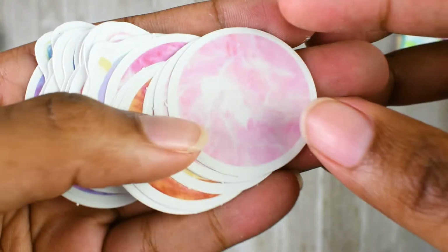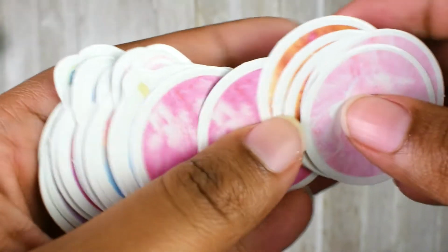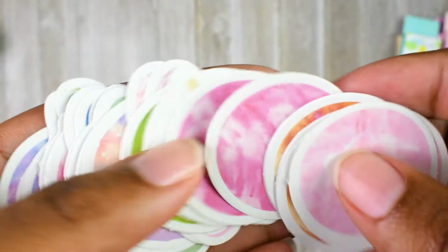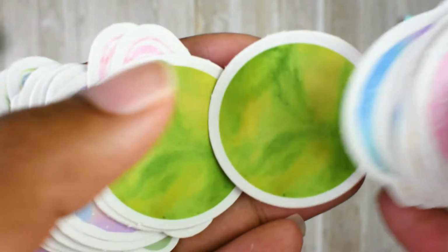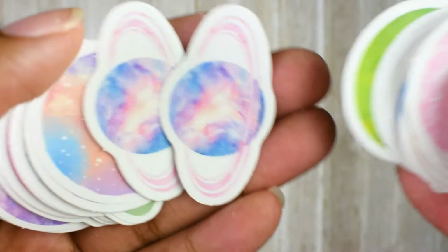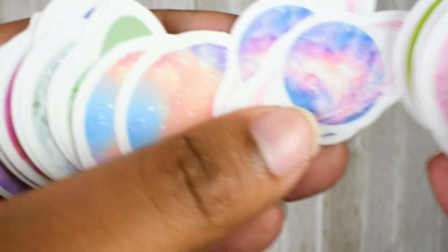And lastly, we have this space one, which is planets. Planet space, and we're gonna dive right in and see what these are about. Ooh, and here we go. These are some random planets, well, not random planets, but watercolor planets. I really like these. Ooh, that one's pretty. It's like Saturn. Or Planet Asteroid.